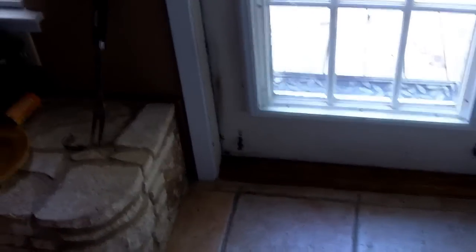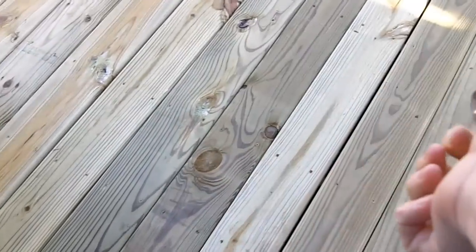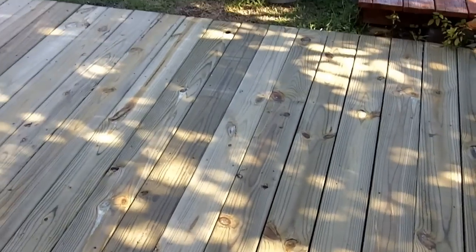It is March 11th, 2012, and I've been working the past few days on a project outside, the building project. Let's take a look. I've built a low deck right outside my door. Here it is. It is 12 feet by 15 feet that way.